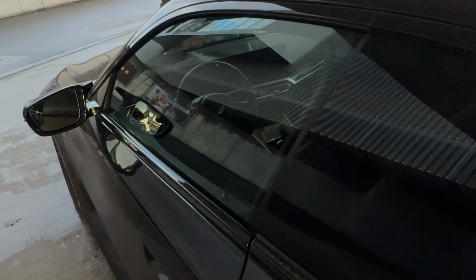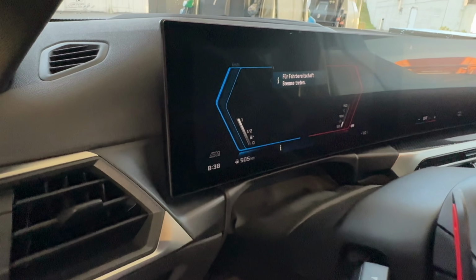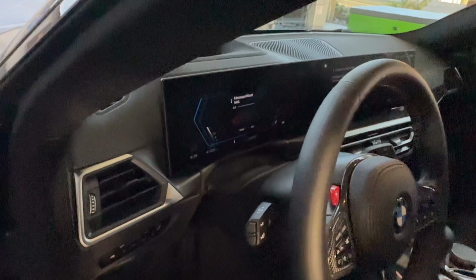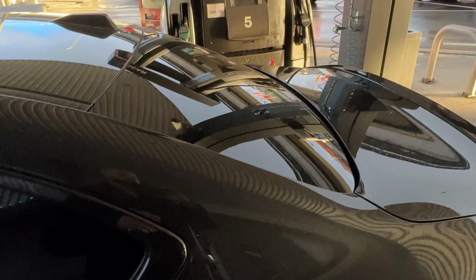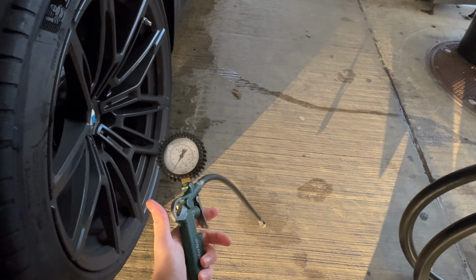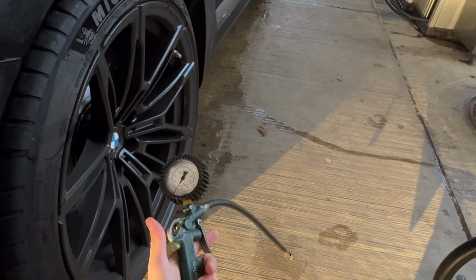You can see it right now. Start it up, man. Come on. All right, here's the fuel gauge. Yeah, it's full. Good. So, next step. This might be a myth, and I heard about it. This might be a myth, but I will fill up my tire pressure to around 3 bar. I don't care. Let's try it.